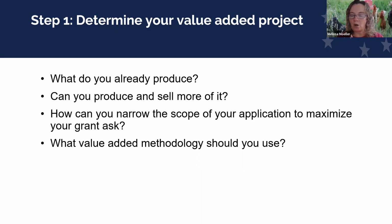Think about what you're already selling, and I would encourage you to think about doing a market expansion rather than emerging market. With that need for a feasibility study, it can be very cost prohibitive to do that. Plus, if you're already producing something, you know how to do that, you know how to do it well. And think about, can you produce more of it? Do you have the land to produce more of it? Do you have customers who are waiting for it, right? Do you have the ability to sell more of that?